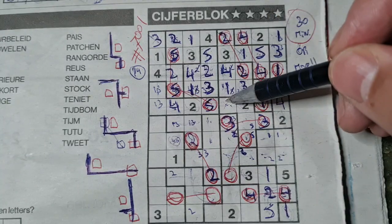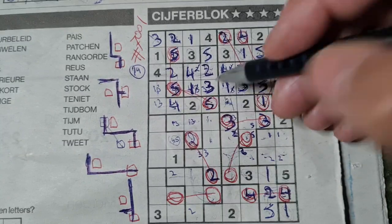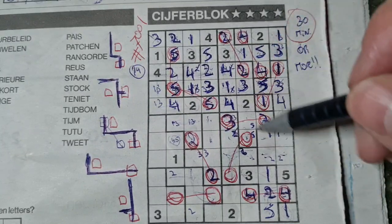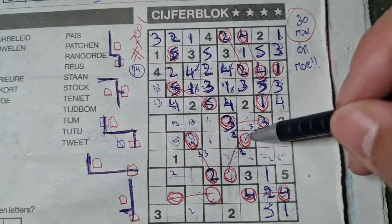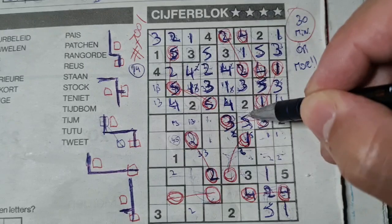I think this box should be a 4 because it can be 1, can be 2, can be 3, should be a 4, can be a 5. Yes, definitely a 4. So 2 numbers left in this area for numbers 5 and 1. We have a 1 there, no 1 there. 1 should be here, and the 5 goes there.